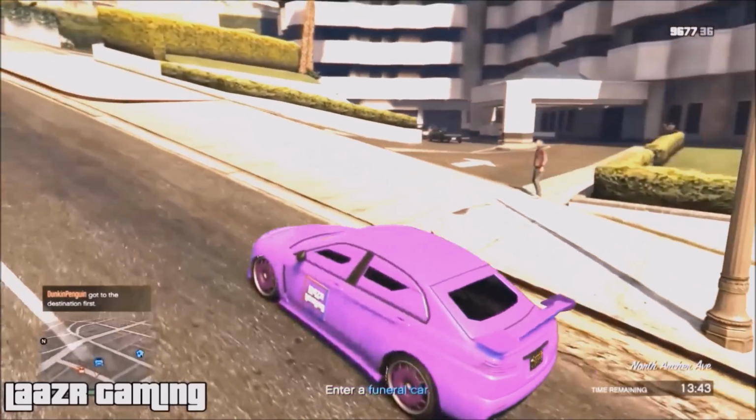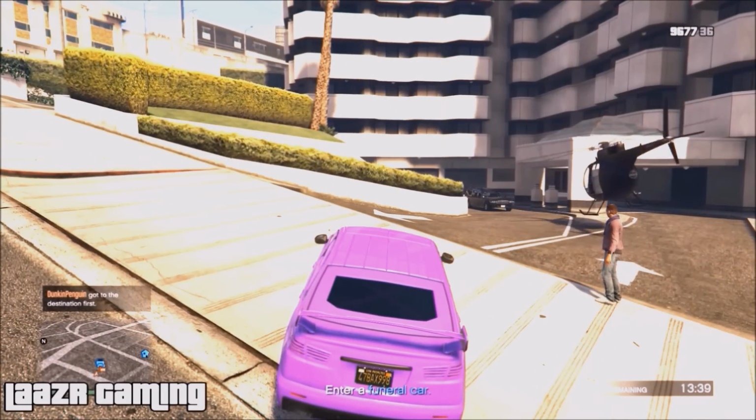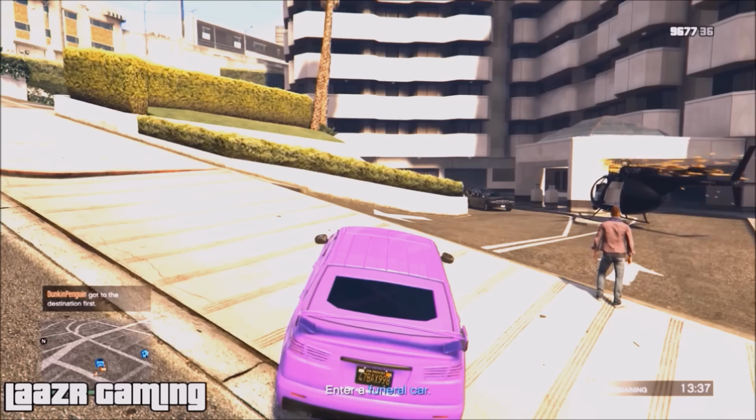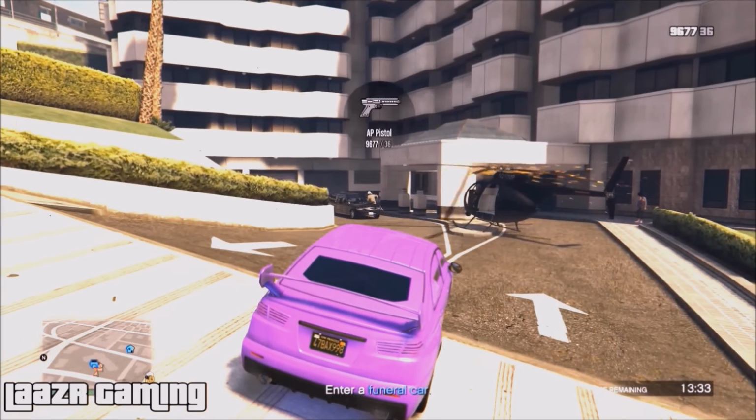If you're only playing this with just 2 of you, each get in a car, and then when you're driving the car, pull up your interaction menu, go down to snacks, and every time you're getting shot, you can just keep on refilling your snacks and just keep on picking these guys off because they only attack you on motorbikes.